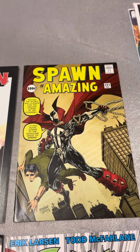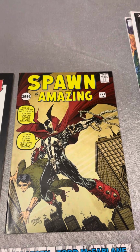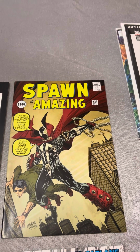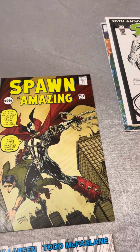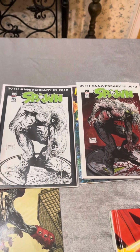I mean, they look bagged and boarded. They look great, you know. And I have all my Spawns in a box, and I love flipping through them and seeing them in chronological order. I have every issue, so it's very fun to do that. That's kind of how I collect. But just kind of wanted to highlight these two issues.